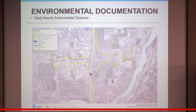And then we had some other cultural items that were outside of our work limits or our study limits. And so what we found as we went through the environmental screening, our impacts were really not that great, and that always is good for us because certainly we don't want to have any more impacts with our projects than we need to.